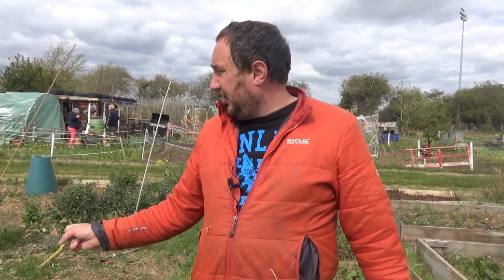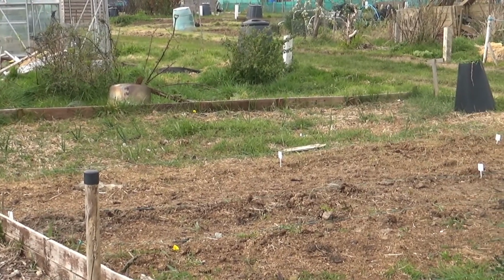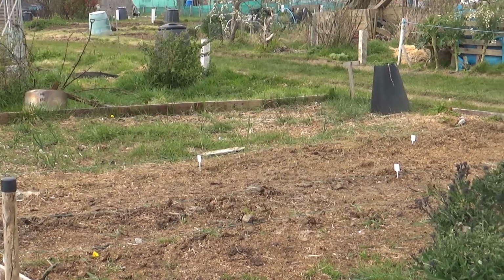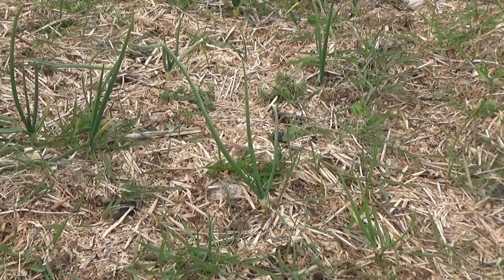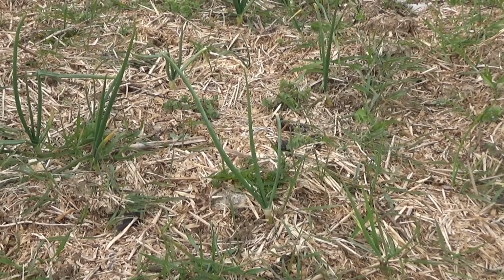Other than that, I've got a lot more onions up the top there, which are also taking up too much room. Planted way too many onions, but the thing is, I can still eat onions when they're small, so if we need onions, we can just harvest those and free up some space. I know we shouldn't until sort of June, July when they start to die back, but there's nothing stopping us from doing it a bit earlier, should we need to. And let's face it, at the moment we need to make the most of what we've got.